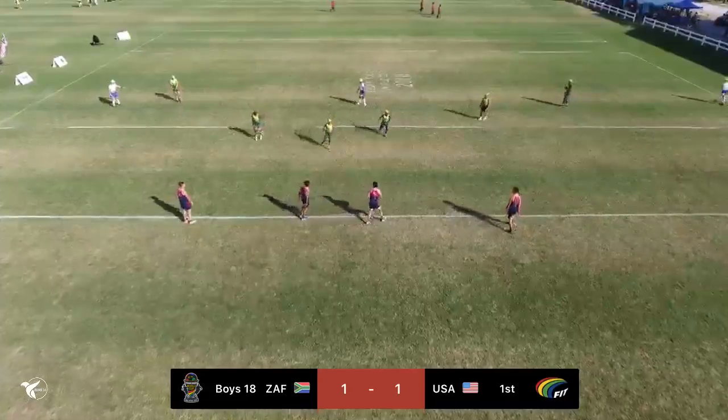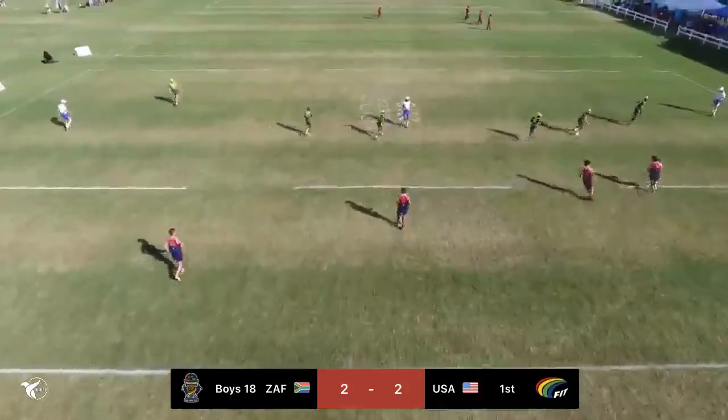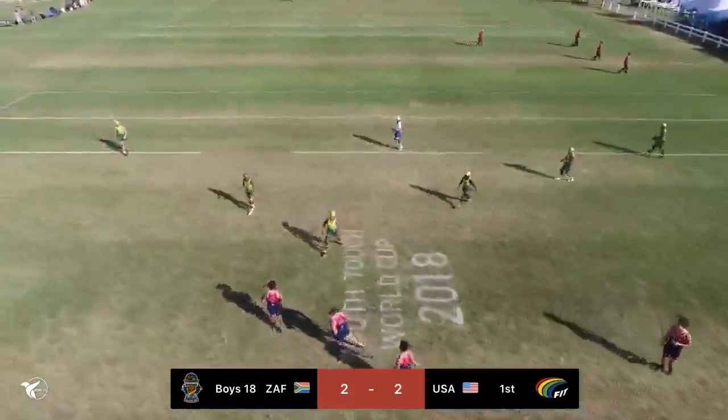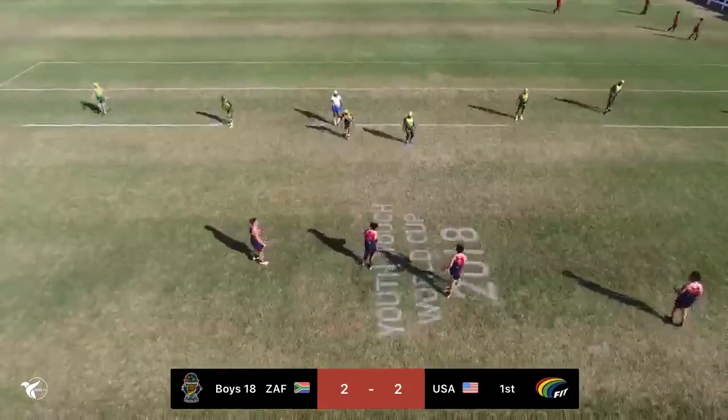The equalising touchdown. 2-2 now. The second quarter. So the USA slowing the play down, trying to draw those South African defenders forward.